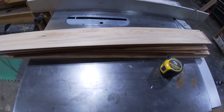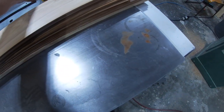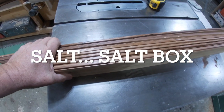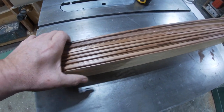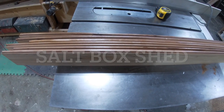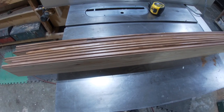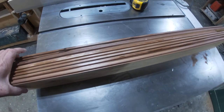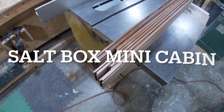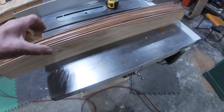Now, when I say salt boxes, one of the three will be an actual salt box. The other two are going to be a salt box shed and a salt box, excuse me, had pizza for lunch, leftover pizza, salt box cabin, mini cabin. It's not going to be big.